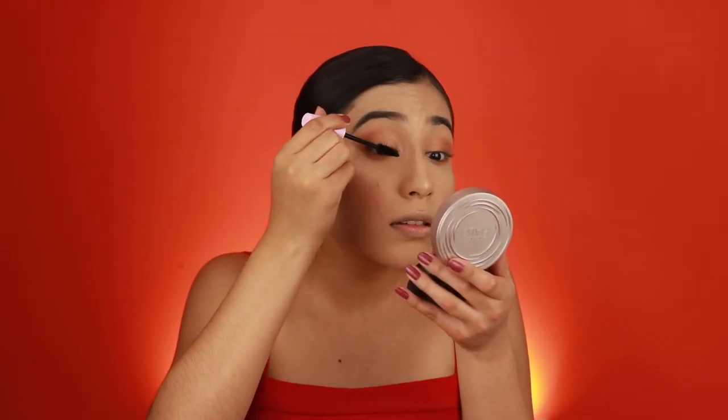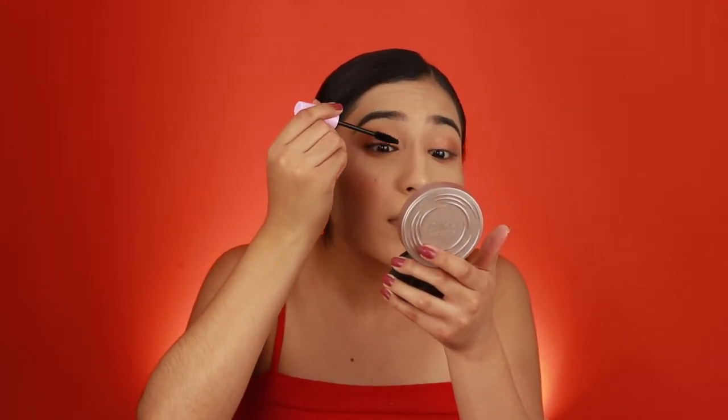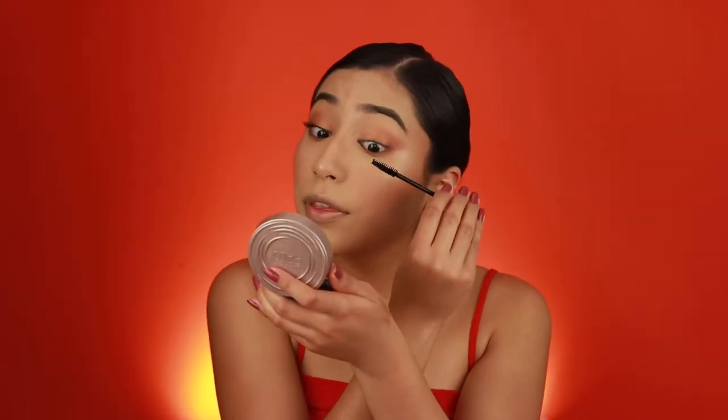And they are separating my lashes nicely. Now let's see if it gives it a little bit more volume. It is definitely lengthening my lashes though. I'm definitely noticing that. And it is not a drier formula. Some mascaras are drier. This is more of a wet formula. So this is how it looks. There's a huge difference between both eyes. This one's more lengthened, not a lot of volume. So now I'm just gonna do the same thing on this eye.